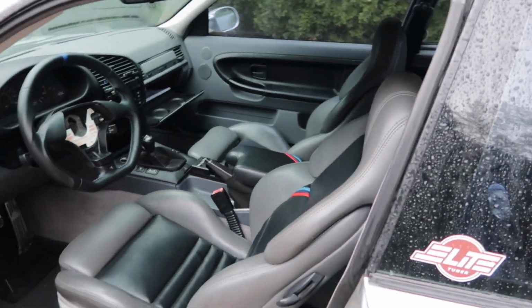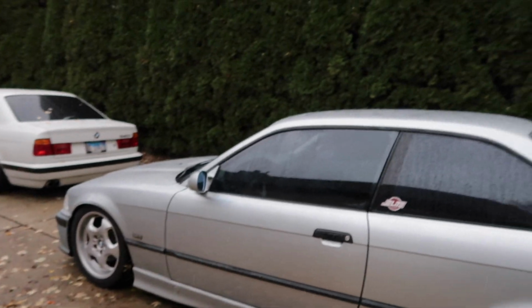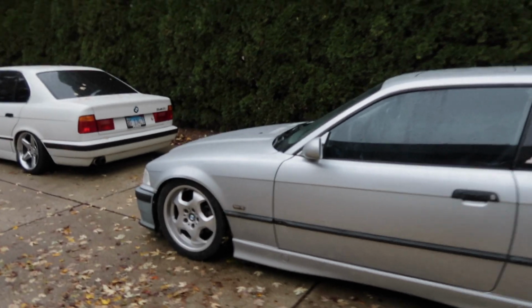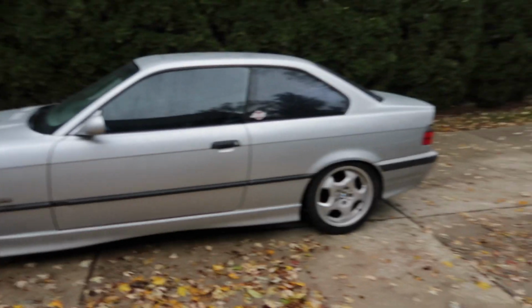I'll get into the inside in a little bit. But yeah, it has M3 goodies on it. I don't believe ISs came with those. I'm not even really sure. Maybe you guys let me know in the comments. But I'm not complaining because that's sweet. A lot of M3 stuff on here, which is awesome.